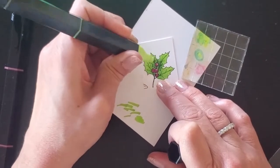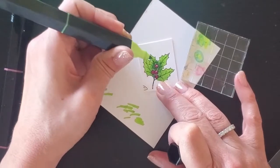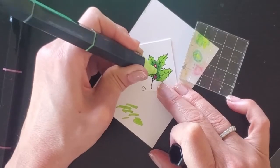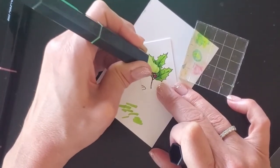blend. It's very helpful when you're working with smaller spaces where you just don't have a lot of room to do the blend, that you can drop it in and then it just kind of exits the pen the more you color, and then you can wipe your tip and keep working it.